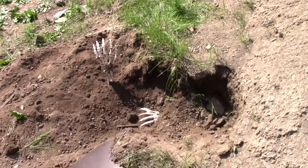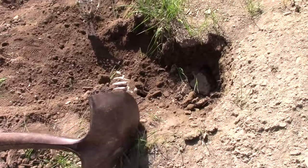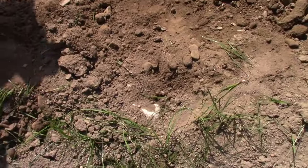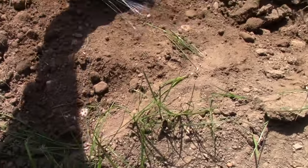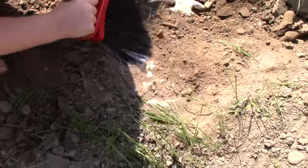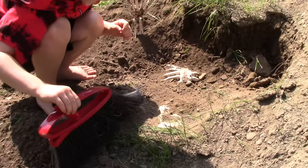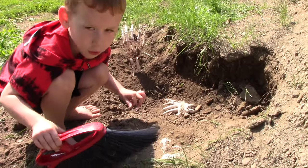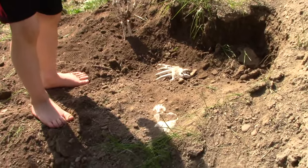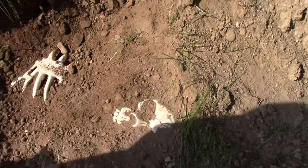Bro, sweep that off. Sweep right there. Right here. What's that? What the heck is it? Oh. What? Bro. What is it? I don't know. It looks like a skull. Is it a skull? It's a skull! A skull? Yeah. Oh my gosh.